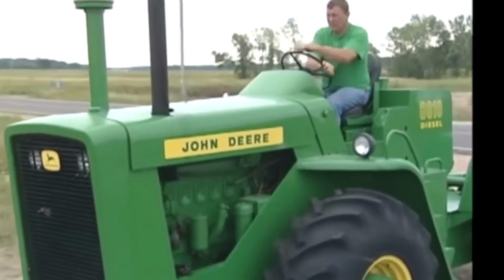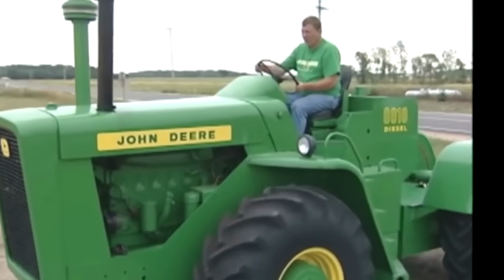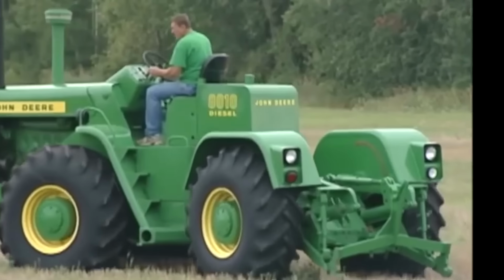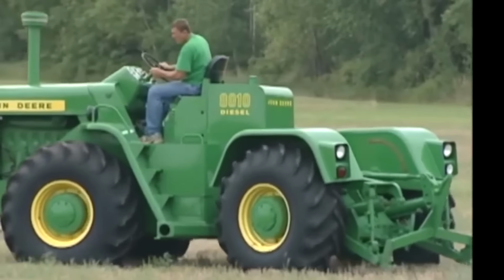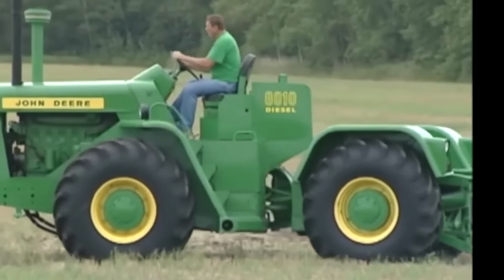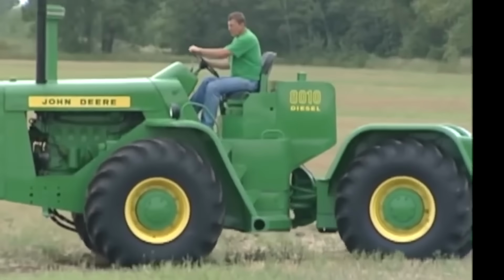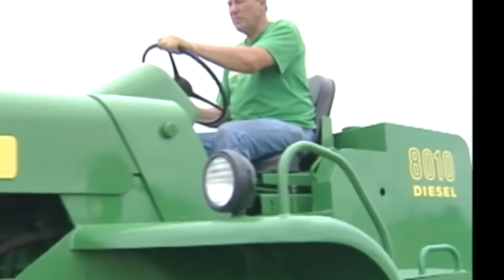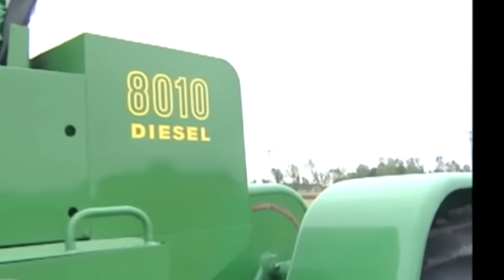Weighing 20,000 pounds with a 120-inch wheelbase, this machine represented a massive departure from Deere's traditional two-cylinder tractors. Problems surfaced immediately. The Spicer transmission couldn't handle the torque, failing regularly and catastrophically. Drive shafts twisted, U-joints exploded, and final drives grenaded.